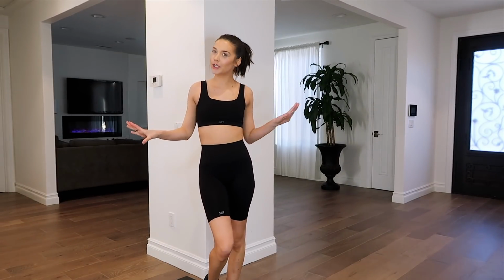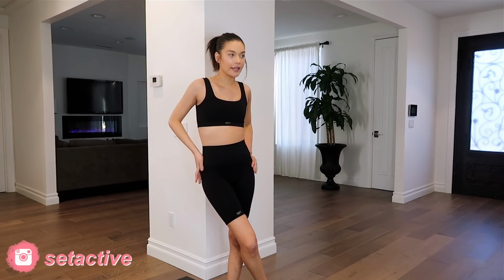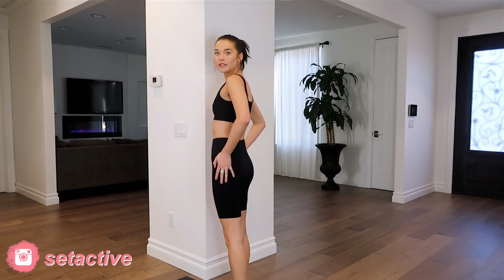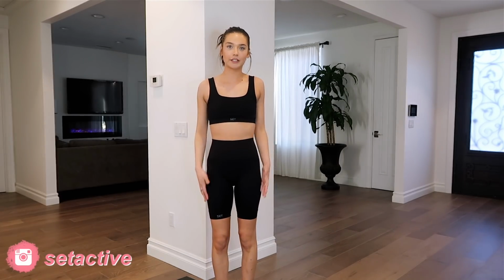Done. So this is what I like to wear to the gym or when I'm working out, but this set is from Set Active, and I just got their stuff, and it's honestly amazing because the way that it's designed lifts your butt, holds in your stomach. It's just super flattering.